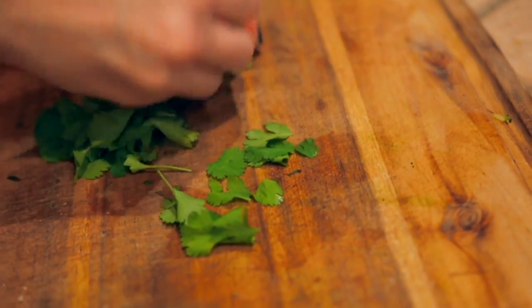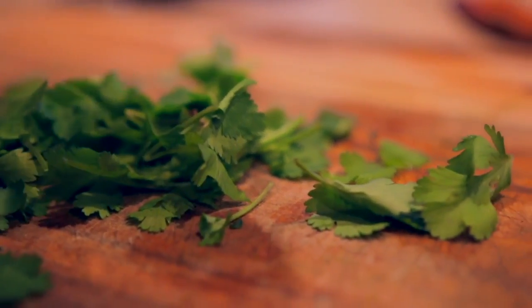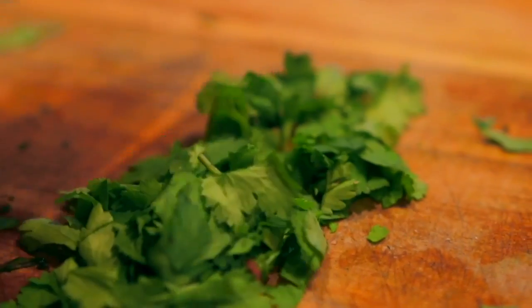And while that was all baking and cooking up, I proceeded to chop up cilantro, stems and all, which is something I didn't know until this recipe, because I would chop off the stems. I didn't know if that was right. Apparently you can. Makes sense.